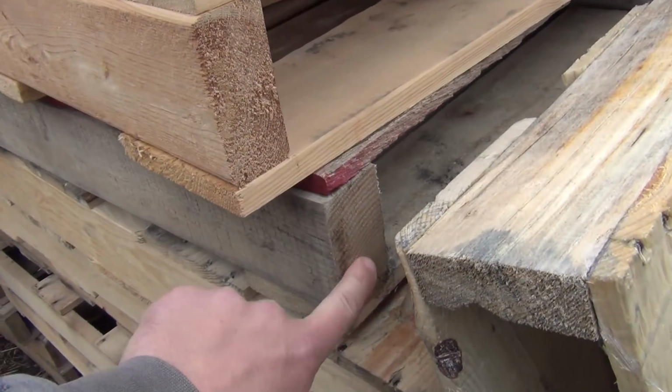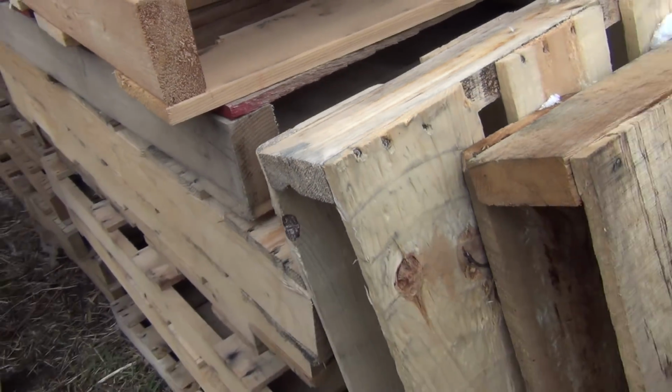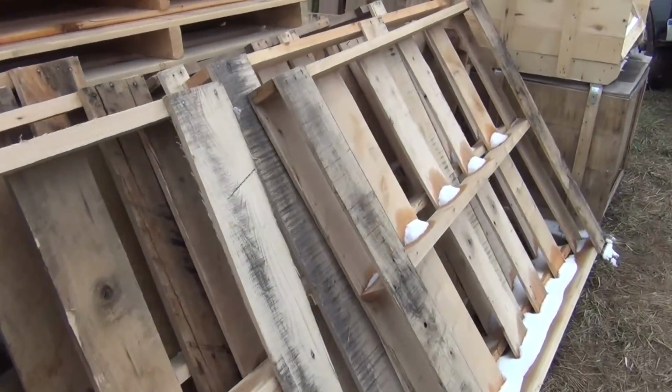This one here, look at that. That's almost like a rough sawn. That's an odd shape, a big thick piece of wood. Lots of really good usable wood.